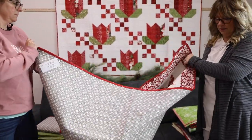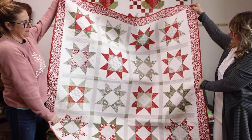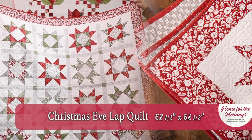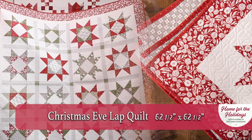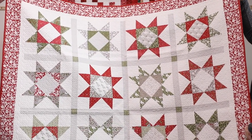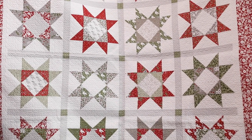Okay, see the back first. There you go. So simple stars, very nice. And this is, I think, Vanessa's fabric from Lella Boutique. One of her Christmas lines. So they're not just using their fabrics. The book is a collaboration of a bunch of fabric.